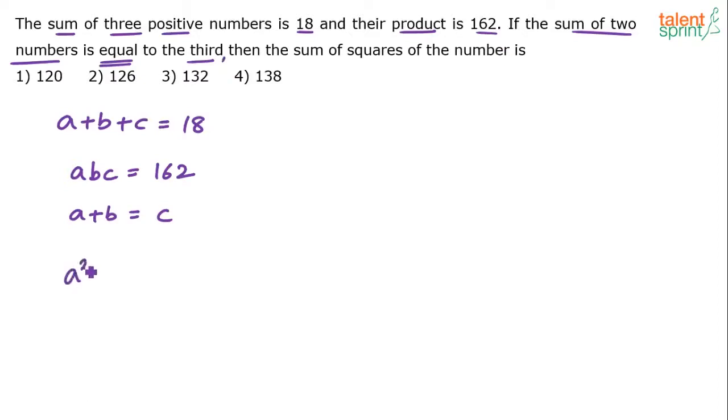So basically then A squared plus B squared plus C squared is equal to what? That's the question. So all I've done so far is convert this question, which was in English, into mathematical equations, right? We know that A plus B plus C is 18, ABC is 162, A plus B equals C. Find out A squared plus B squared plus C squared.